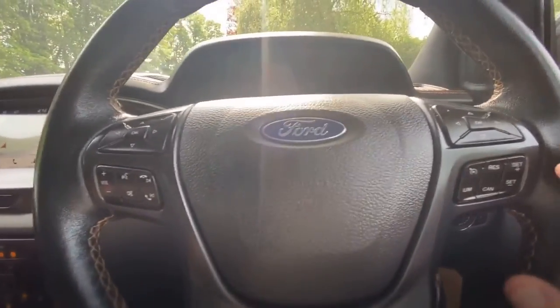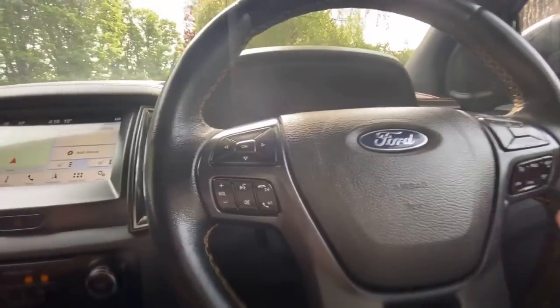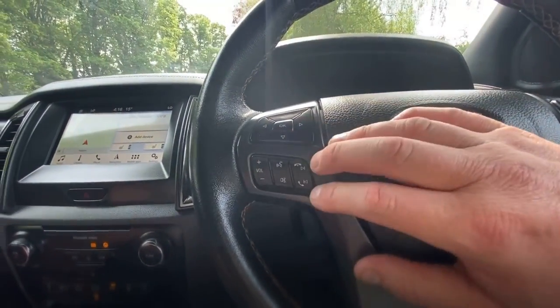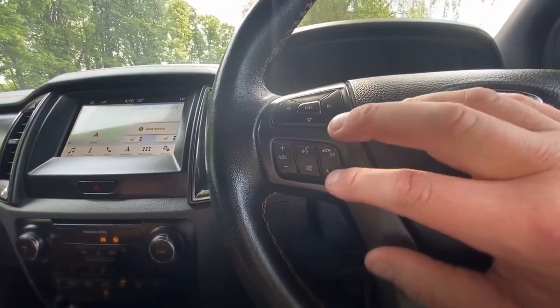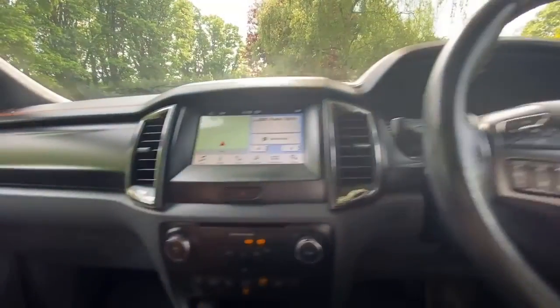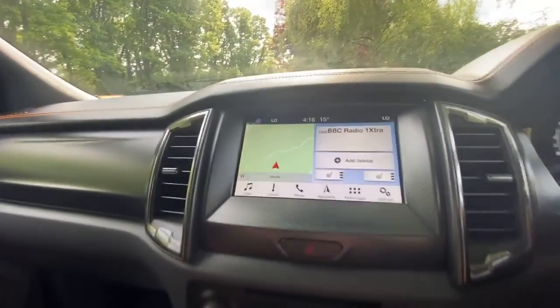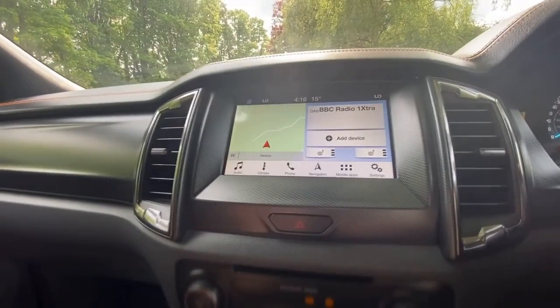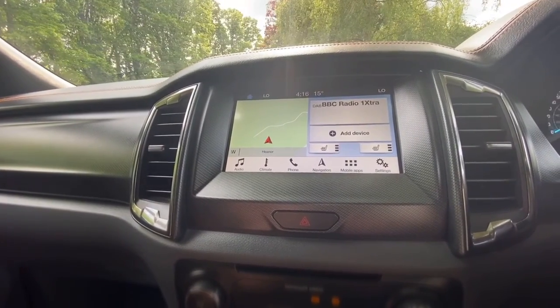And then to the lower part here is your cruise control. It's self-explanatory. And then the lower part here controls your media center, so your volume, voice command, you can mute, you can answer your phone and you hang up from there. So I'm working on to the media center itself. I'm sure you'll agree it's one of the best media centers in a pickup truck that you can get.